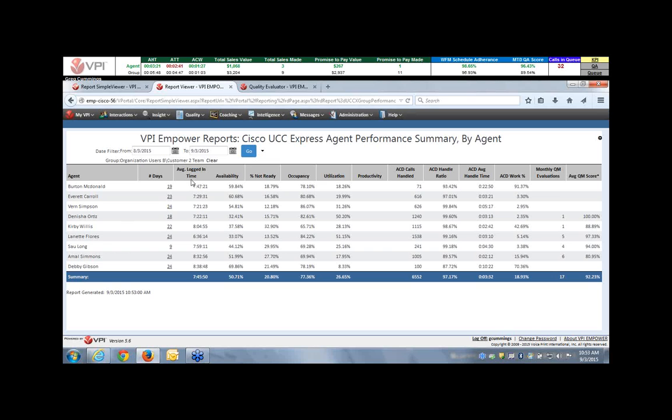But look at this report. It's taking all their telephony metrics. Oh, and we're even bringing in their average QA score. Because, again, the QA platform is within VPI. Plus, we built these reports on top of the Cisco UCC Express platform.